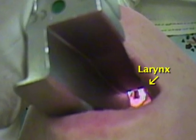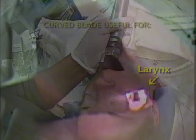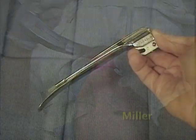The curved blade's broader base is more forgiving of less optimal placement, making it useful when the patient is in an awkward position. There's also more room to maneuver a large tube or a double lumen tube.